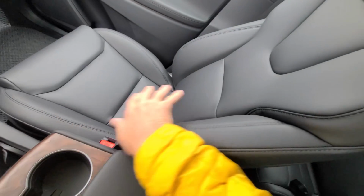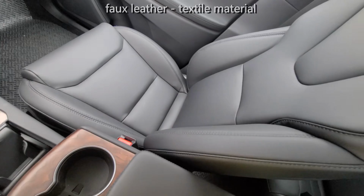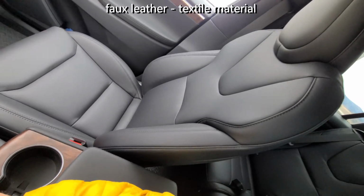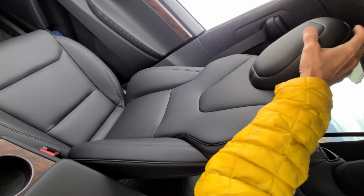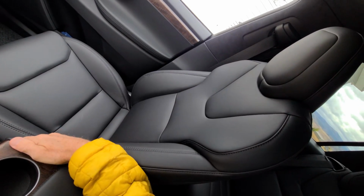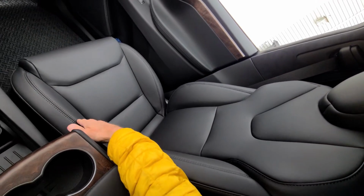My other car had the cloth seats, and this car has the faux leather. They've changed it a little bit. The headrests are no longer adjustable, but in the week we've owned this and driven it, these are very comfortable. No complaints there, and I think these will be easy to maintain.